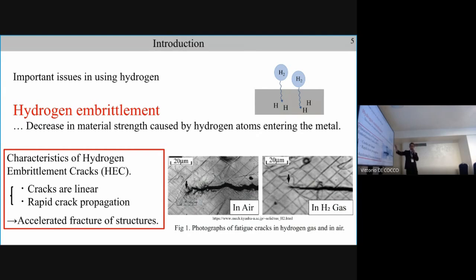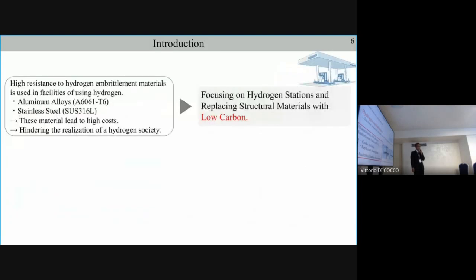Figure 1 shows a photograph of fatigue cracks in hydrogen gas and in the air. As shown in this figure, a characteristic of hydrogen embrittlement cracks is rapid crack propagation. For this reason, fracture of structures is accelerated. So materials with high resistance to hydrogen embrittlement are used in facilities using hydrogen, for example, aluminum alloy and stainless steel, but these materials come at a high cost, hindering the realization of a hydrogen society.